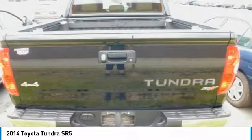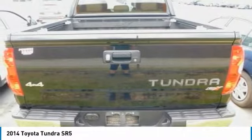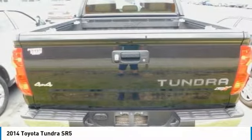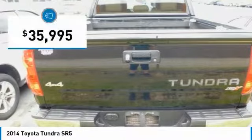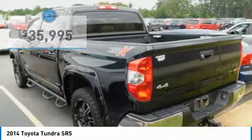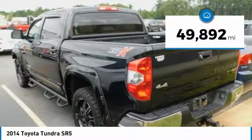With a towing capacity of up to 10,000 plus pounds and a payload capacity of over 2,000 pounds, the Tundra is the perfect mix of power and efficiency and is priced below $40,000. This vehicle has less than 50,000 miles.